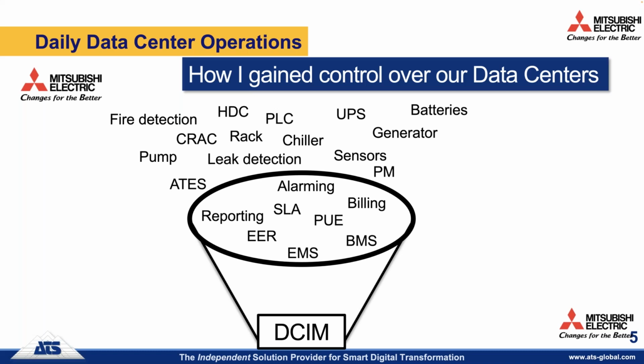So I was really looking for a complete overview that could help me gain control over our data centers. So including alarming, SLA management, reporting, billing, a view on PUE and EER to make the data center more efficient. So in the end, it became a complete DCIM with everything incorporated from EMS and BMS point of view. And it really helped me a lot to gain control and give a lot of insight into our data centers.